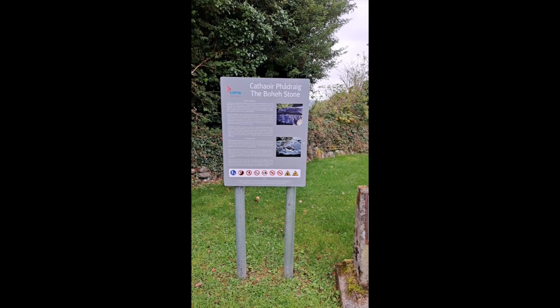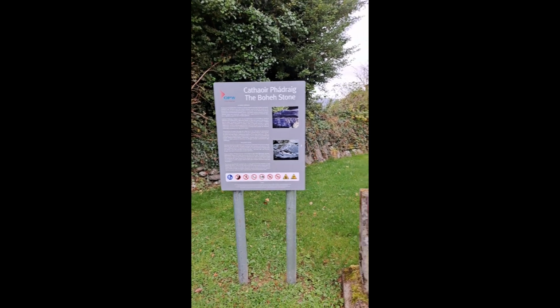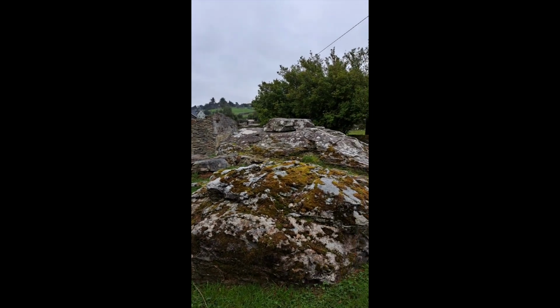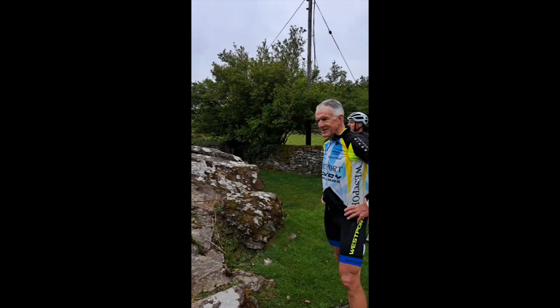Here at the Boheh stone, nearing the end of our journey, and we're looking over here at this big stone where St. Patrick rested on his journey. We'll talk to Noel about it.